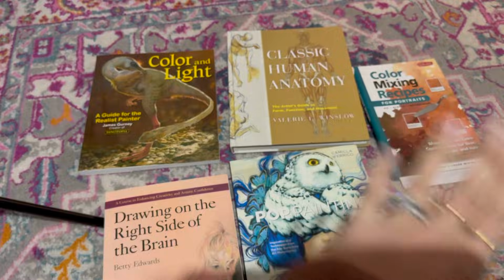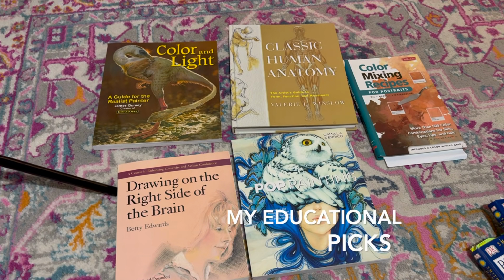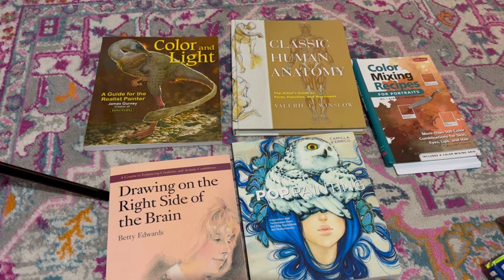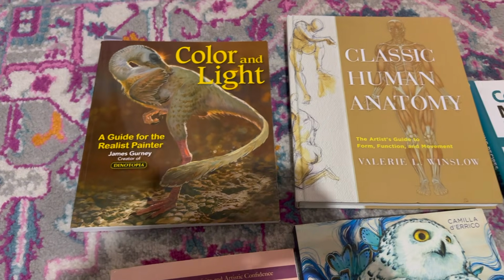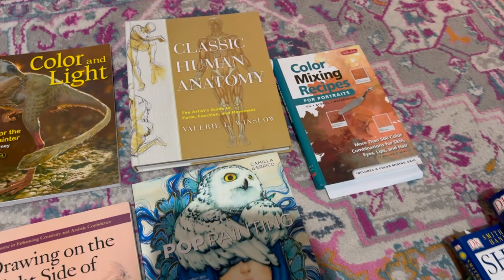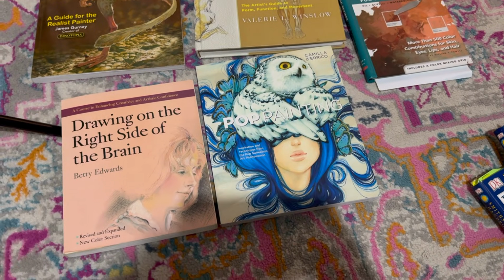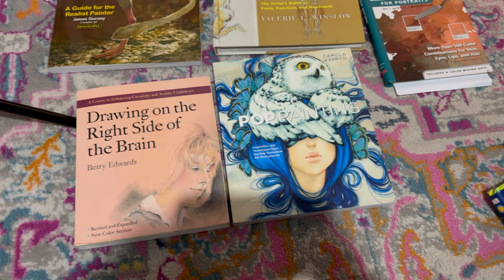So these are my books that I use for educational purposes. They help to give me that little extra boost of knowledge and take in more about technique, form, color, and learning from another artist, different ways that they come up with compositions and their techniques.